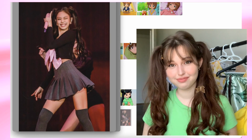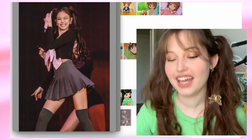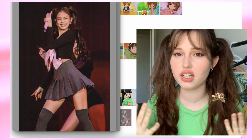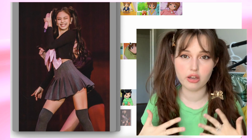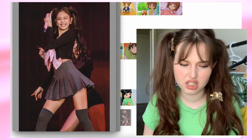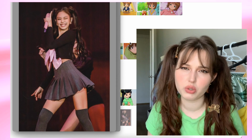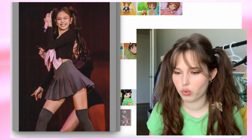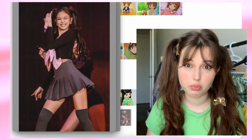Does it look similar? No? Well, I tried. In any case, this is what I've got for all the characters. Let me know if you want to see any other characters that I've missed, because I obviously didn't cover everybody. If I see a lot of people suggesting something they really want to see, I'll make a part 2 for Cardcaptor Sakura, but I've covered all the ones that came to mind when I was preparing for this.